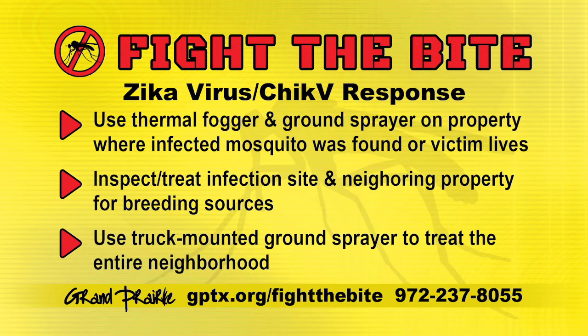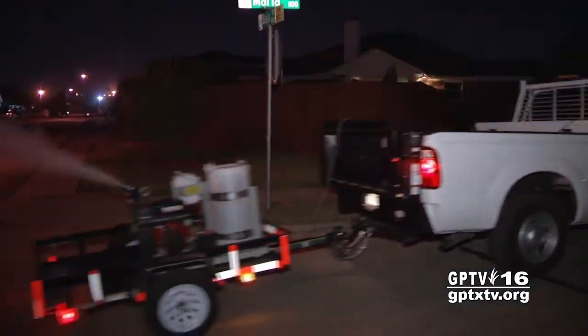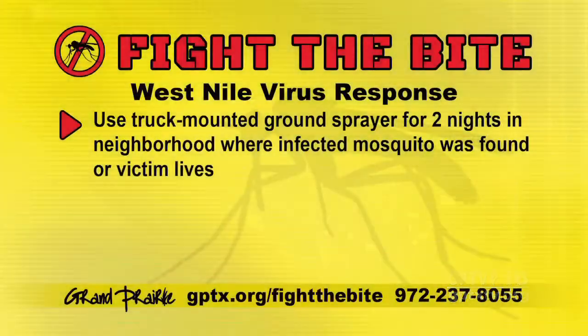We need to look closely at possible breeding sites because these mosquitoes aren't flying from a mile away. They're probably born in that yard or in the yard next door. They don't travel far. They usually breed, live, and die within that 150-foot radius. When there is a positive West Nile sample or infection, the city will continue to respond with 2 nights of ground spraying in the neighborhood where the sample was trapped or the victim lives.